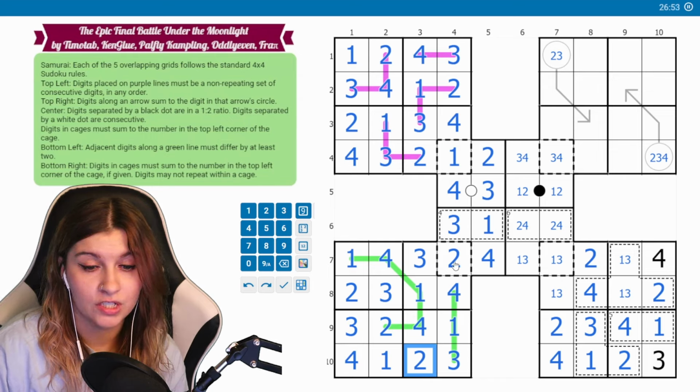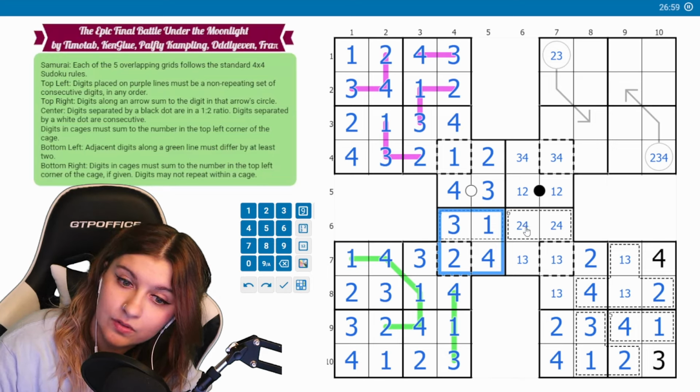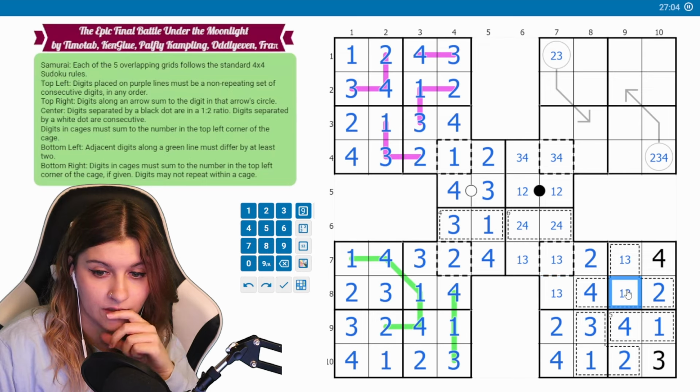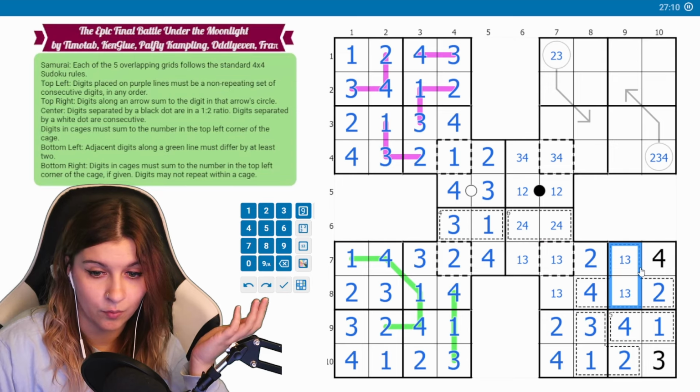That unfortunately did not tell us anything about here though. Which means I might need to be able to do something more with the arrows. There's definitely nothing I can do here, right? I can't do anything with this. Numbers can't repeat in cages. That's fine. You're going to have one of each.